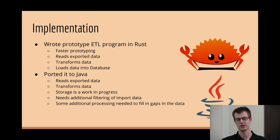Currently, we're in the process of porting that to Java, so we currently have the sections where it reads the data and transforms it, but the actual storing it into the database is not yet complete. In addition to that, we're likely going to need to add some filtering or at least expansion of data given the actual data source that we're given, so it can actually be usable later when we're creating visualizations using it.